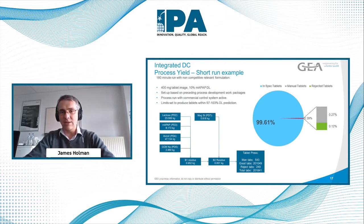And what we showed at the end of this is that with a known formulation for a standard run, we were running, even for a short period of time with Conti, at a very high overall yield. So we were running with a yield of 99.6%. So a very high overall yield and lots of good material recovery.